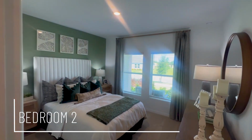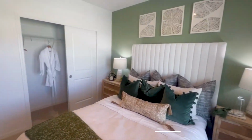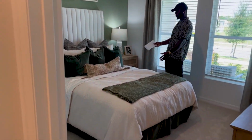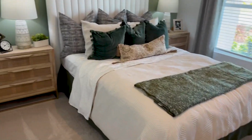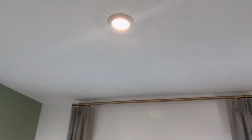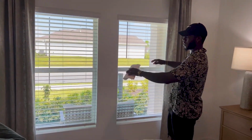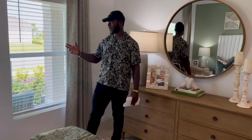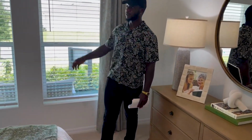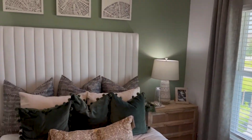As we go into it, we see that it is pretty spacious. It is 11 by 12 feet. You can fit a full-size or queen size in this bedroom. Nice size credenza and a mirror. Looks great. And check out the 2 windows we have right here, which is letting in a lot of natural light. And it's knee height, so that's more lighting that you're able to have come in. All right, and then right here we have the half step-in closet.